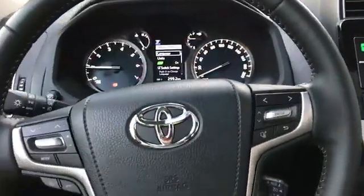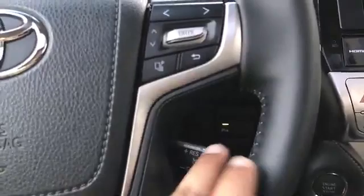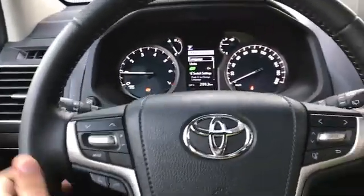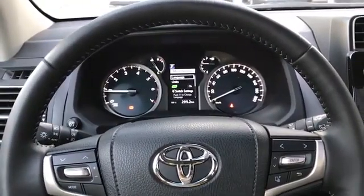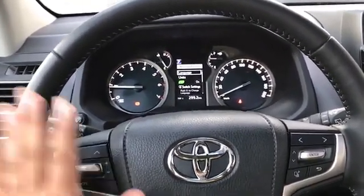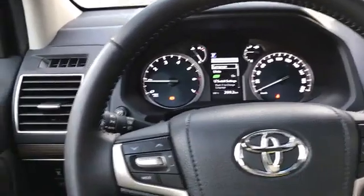Steering wheel also is leather wrapped, feels good. You've got your cruise control settings over here in typical Toyota fashion, and steering feels really nice on highway driving or during the city. It's light enough, doesn't feel like you're driving a very big car. Obviously this is electronic, so very nice feel to it.